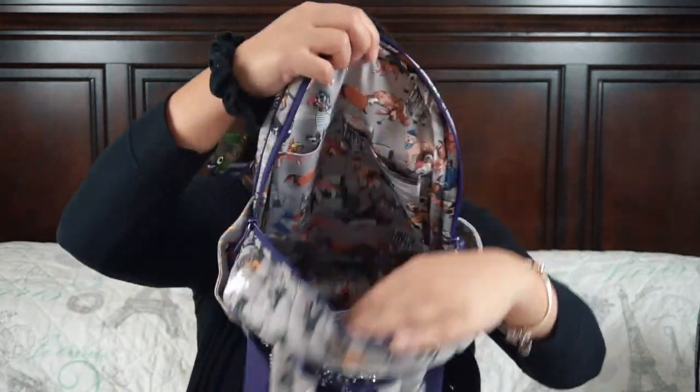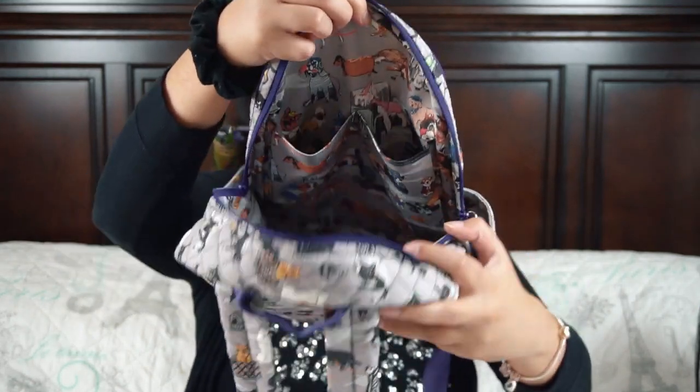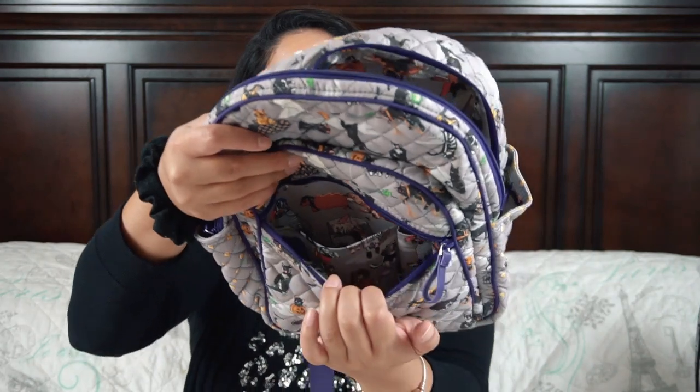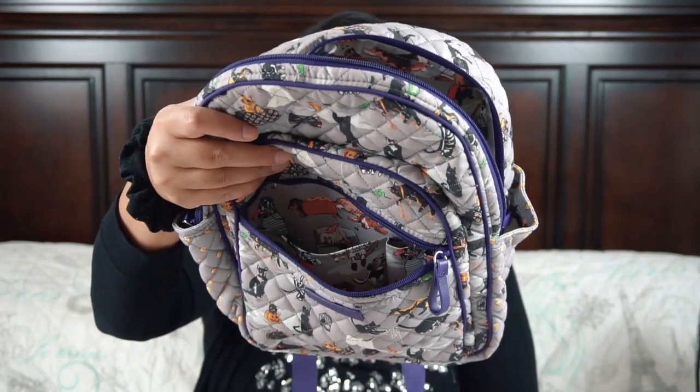And then you get these two slip pockets here. Get one and then two slip pockets. And then in the front pocket, you get basically two pen slots and a slip pocket. So it does offer some organization if you wanted to keep like AirPods or something in that slip pocket. That's what I typically do.